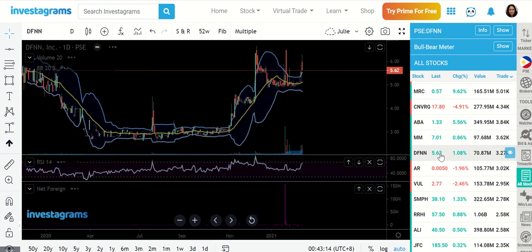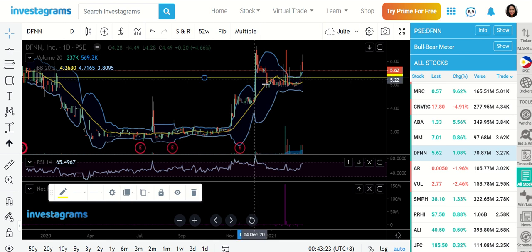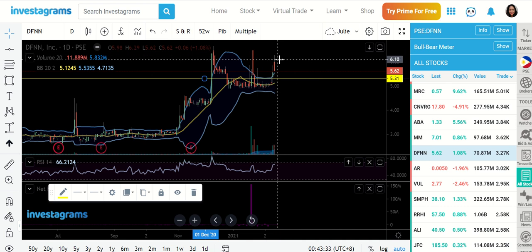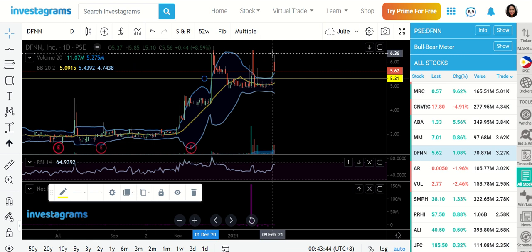Okay, DFNN. I think this will also correct some more, probably go back to the MA20 line, which is 525. Good job for those people who may have already exited. This is the profit taking level. So for those people who had gains, and for those people who may have entered somewhere at the higher point here, I hope you guys exited right away while the price was going downwards.